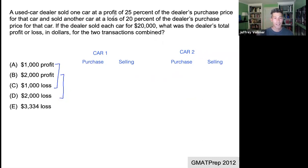Now I'll go ahead and solve this, now that I've got some stuff in mind. I'm going to change the percents to fractions based on someone's recommendation. So it's a quarter and a fifth. And I can show that a couple ways in here. I'm selling each car for 20,000, so I'll jot that in. And I know car one, there's a profit. Yay!